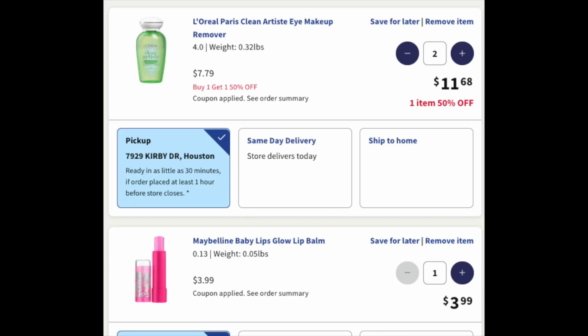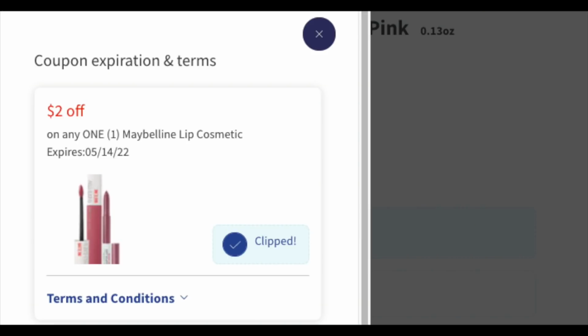As you can see, the 2 little makeup removers, that's $11.68. And then I threw in a baby lip for $3.99. And for the baby lip, we have a $2 digital, so please make sure you have this loaded. It's not exactly free, but it gets your basket to that $10 mark where you can do the curbside.